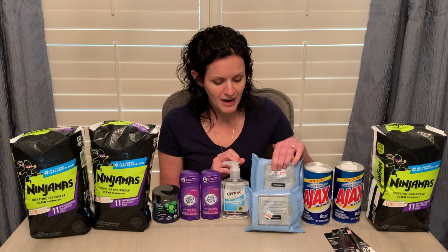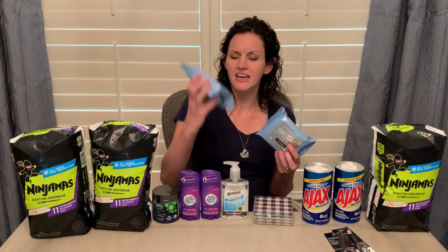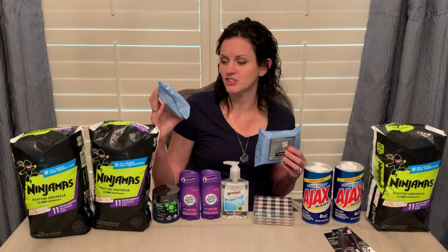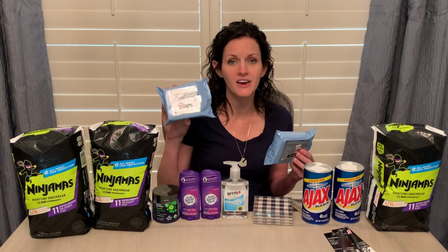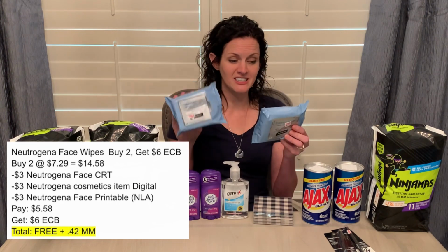The next deal I grabbed, and I grabbed this last week as well, is on the Neutrogena face wipes. These are the ones found in the cosmetics section. They are the 21 count. You'll see some that are 25 count. You want to grab the 21 count. They're priced at $7.29 each. When you buy 2, you're going to get $6 in extra care bucks back. So I bought 2 of these, $7.29 each.